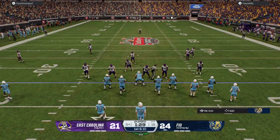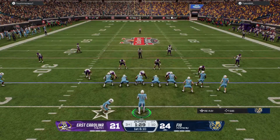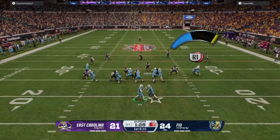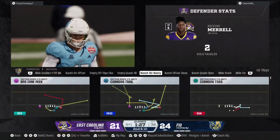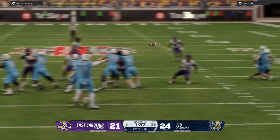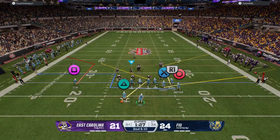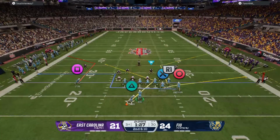The drive starts from their own 25-yard line. Got rid of it quickly, but it's incomplete. I love the quick decision the QB made there on that RPO, knowing he wanted to get it out of his hands fast. He just needs to make a more accurate throw moving forward. After the incompletion, it's 2nd and 10 from their own 25.